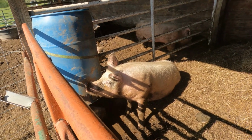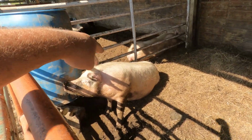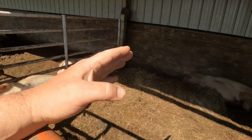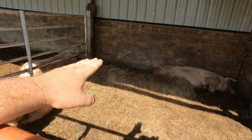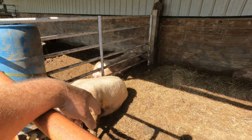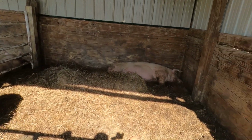Thelma is not quite as far along. Of course, anything can happen, but I'll put some boards up across the bottom here. Then I'll divide that, and I'll probably put a board in the back where the piglets can get underneath, so they've got a safe spot and they can't get out where Pig Newton is over there. So that's the update on the pigs.